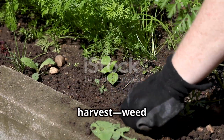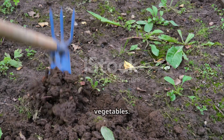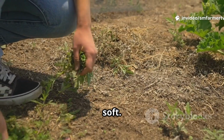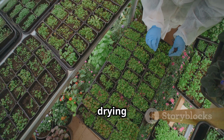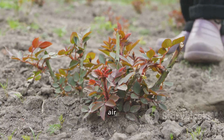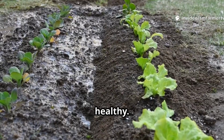One last task before harvest, weed control. Weeds steal water, nutrients, and sunlight from your vegetables. Pull weeds weekly, especially after rain when the soil is soft. Get the whole root to prevent regrowth. Compost pulled weeds after drying them in the sun. While weeding, loosen soil around plants to help air and water reach roots. This is called cultivation and keeps plants healthy.